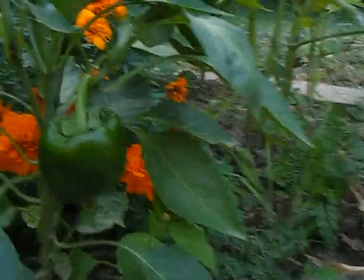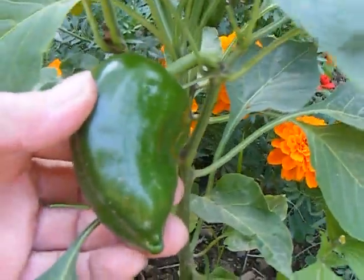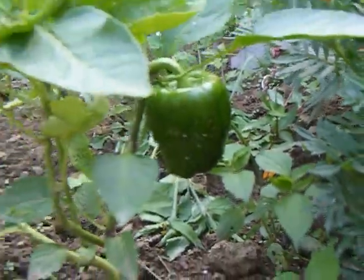Here's an Italian heirloom, the Corno di Toro, horn of the bull, but it doesn't look very horn-like today. It could be a bell, because some of those are mixed in here too.